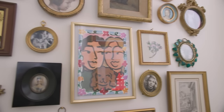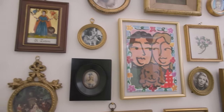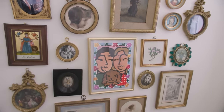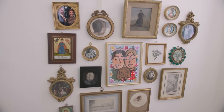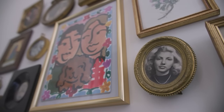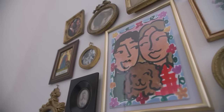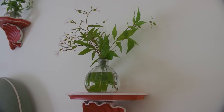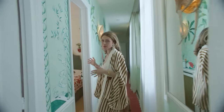And here, a little collection of some tiny little frames that I collect. I don't have so many, but the plan is to have the whole wall covered. And there are pictures of us, pictures of our family, pictures of things we like, so it's nice. I'll show you around our bedroom.